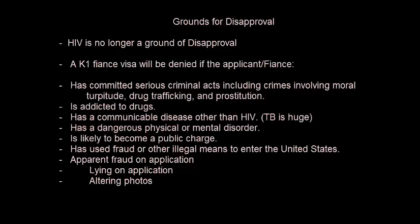If they're addicted to drugs, or they have a communicable disease other than HIV. And like I said, TB is huge. And during the physical, if it comes back that they have an STD or something, they may deny the visa.